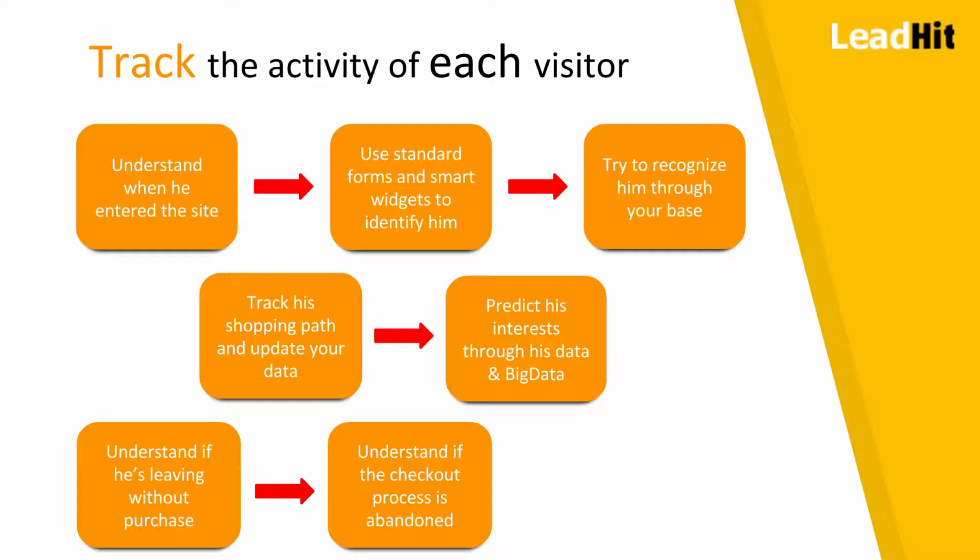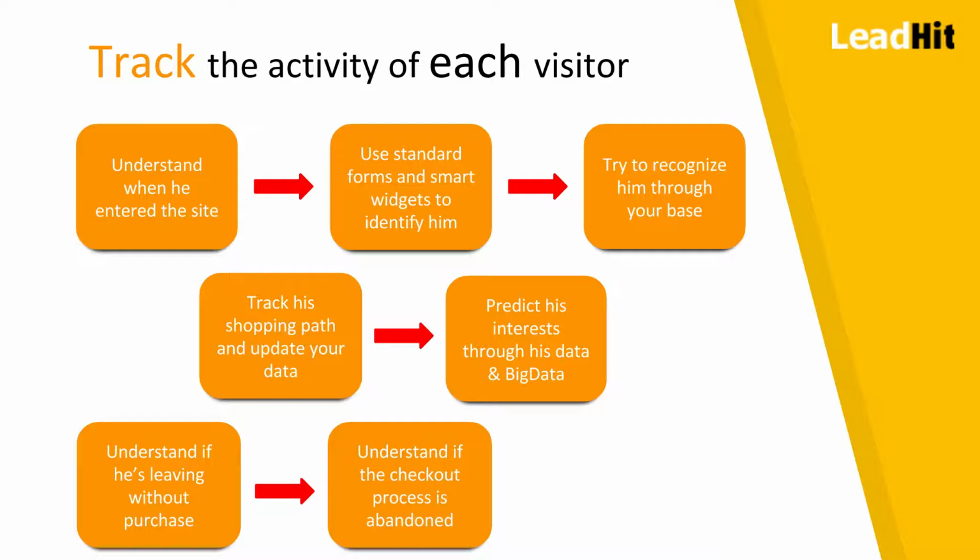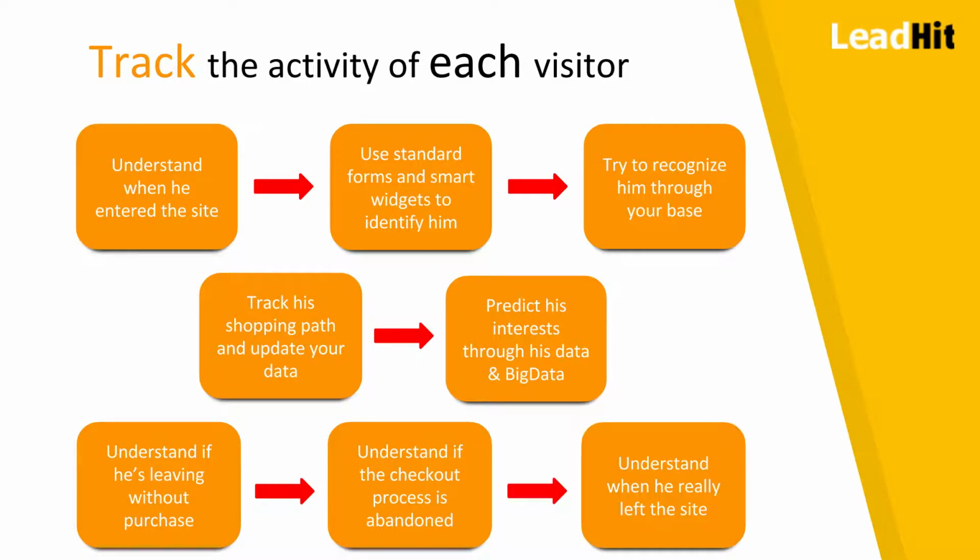And by the way, a note on leaving the site. Idle time doesn't always reflect when they left the site. And you'll see a lot of times, pop-ups will appear when the visitor is idle. But let's be honest, how many times is that just the fact that he got distracted or he had to go do something else? It doesn't mean that he left. It just means that he's idle. So timing is critical here. And understand if the checkout process is abandoned, not just if he's left the site idle. And we'll show you how to do that as well. And then understand when he really left the site.